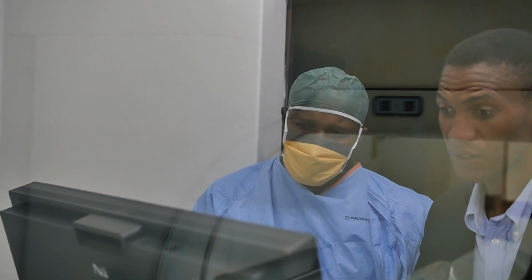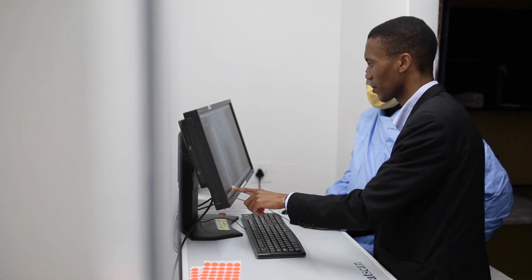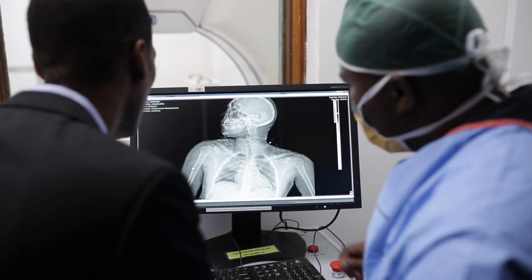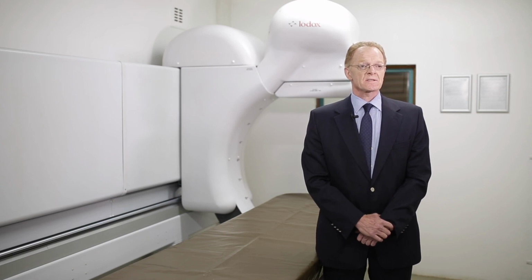Fast, accurate information saves time in forensic pathology investigations by guiding the determination of the cause of death, showing the location of injuries and foreign objects throughout the body. The advantage, of course, with Lodox is that using both a lateral and an AP scan, which can be done within a few minutes, allows us to very accurately identify not only the number of projectiles, but the nature of the projectiles and their anatomic locations.